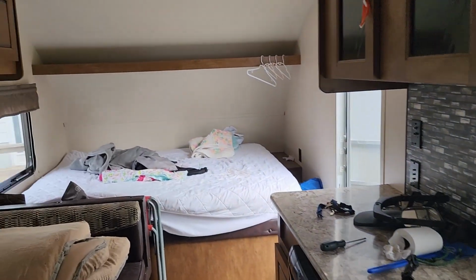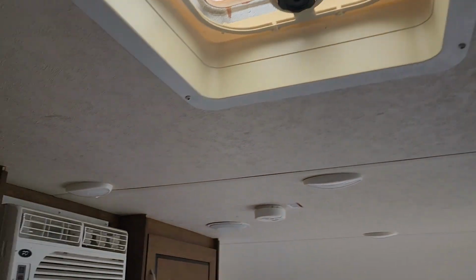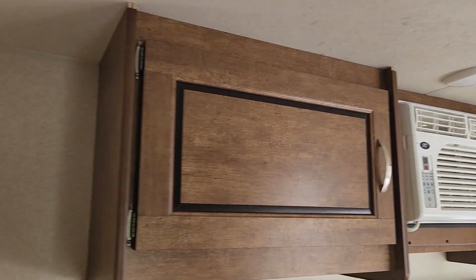We did install Maxxair vent covers. Well, we had a dealer do that for us, just so that you could keep these open if it was raining, because ventilation in any rig is important, and especially in a smaller one like this.